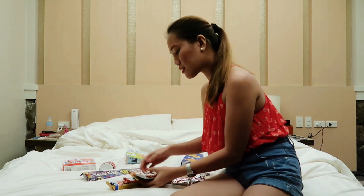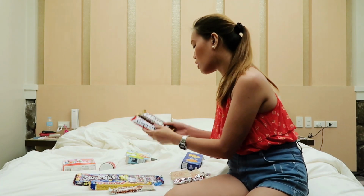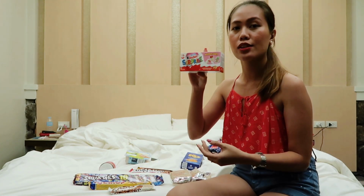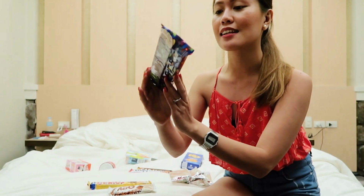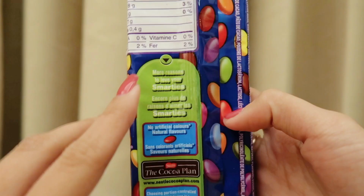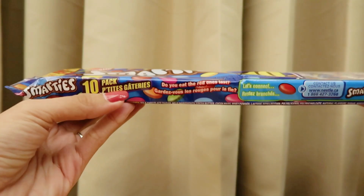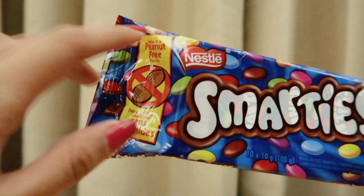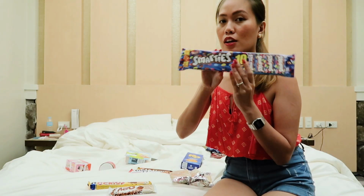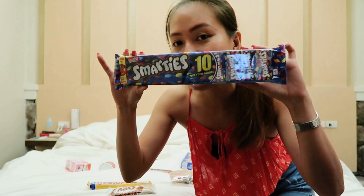Well, let's move on to the different chocolates. Let's have the same brands first. Three from Nestle, two from Cadbury, one Kinder brand. This one is the Nestle Smarties. This one has 10 little packs inside. More reasons to love your Smarties. No artificial colors, only natural flavors. Made in a peanut-free facility because some people are allergic to peanuts. Here we go, this is the Smarties.